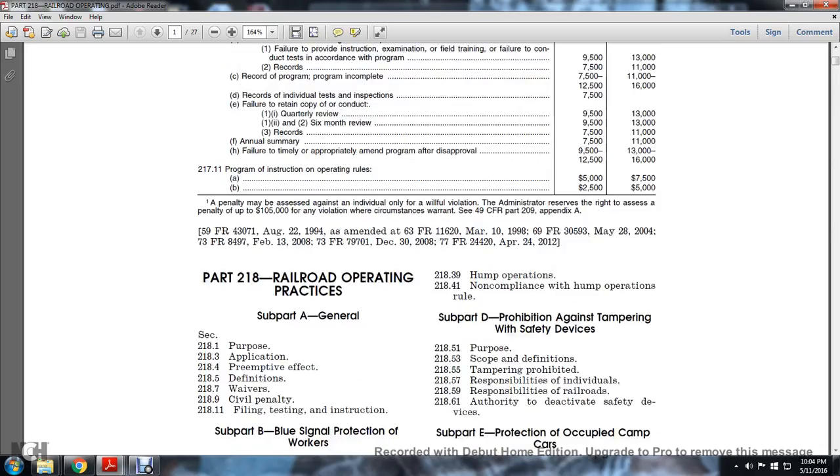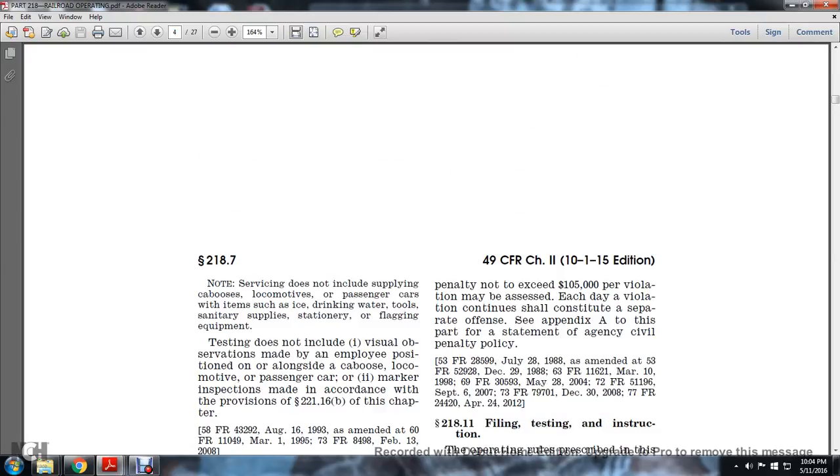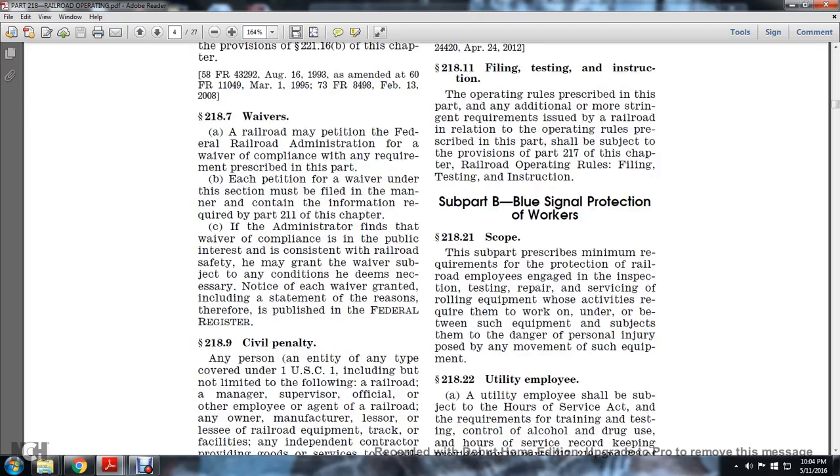Alright, Part 218, Railroad Operating Practices. We're going to read Subpart B, Blue Signal Protection for Workers. Alright, Subpart B, Blue Signal Protection for Workers.